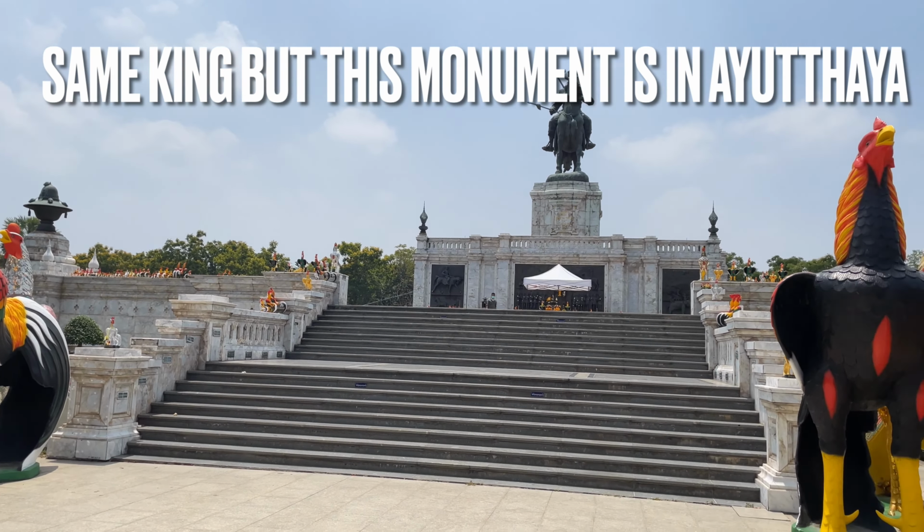he fought the Burmese. I think it's around Saraburi, but he engaged in personal combat with the Burmese king and killed him. And then he stopped the invasion. And I guess after the battle, he was really angry because his commanders were slow and didn't support his attack. So he didn't defeat the entire army. He just defeated the king.